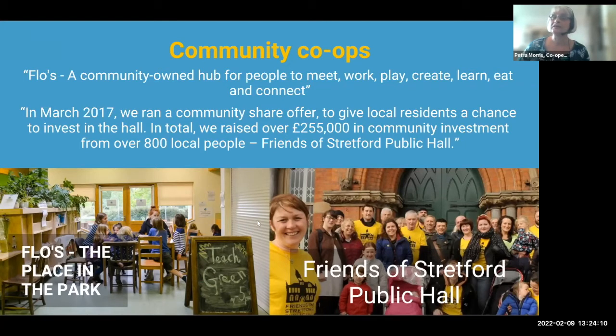And when the council were going to sell the building, potentially to private investors, private developers, in 2015, the community were able to come together and do an asset transfer. So it's now owned by the community. And we were able to do a community share offer in 2017, and we raised £250,000 from our investor members. And today the building is used by lots of people who come in for events, for well-being, for yoga, for exhibitions, music, weddings, and everything else. So it's really exciting to see how that building has developed.